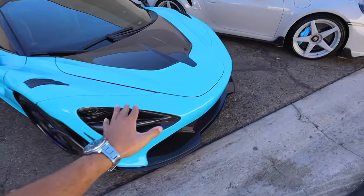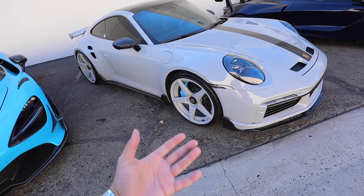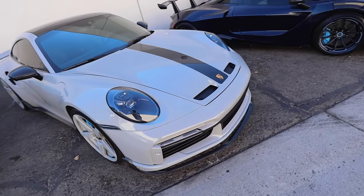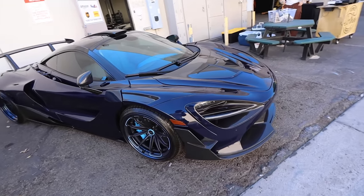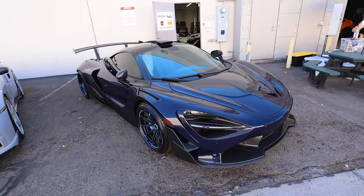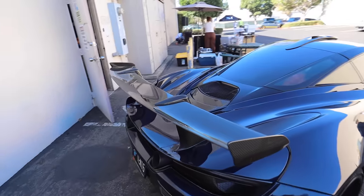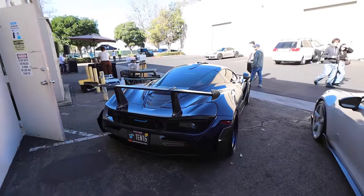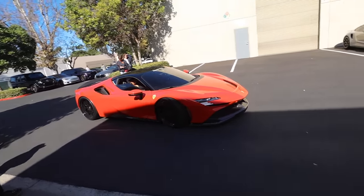It's a McLaren 765, I believe. Body kit, full carbon fiber. I think it's a Turbo S 992. Beautiful spec, chalk gray. And then another McLaren. This one has a full 1016 Industries body kit on it. Beautiful blue interior as well. Nice wheels, got the roof scoop. Wow, look at the wing on it too. 720S. SF90, nice black wheels.